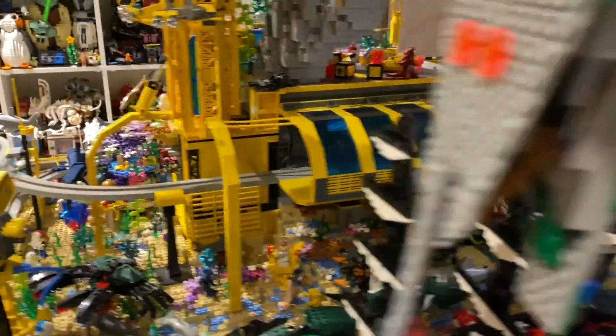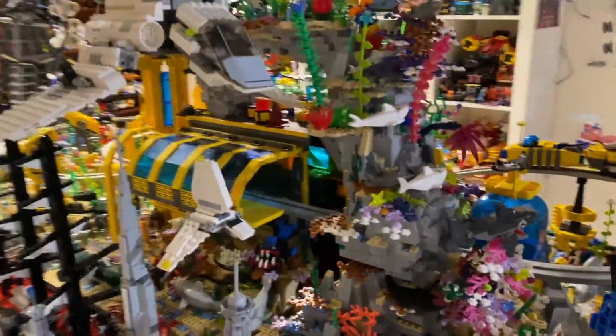And now I'll just kind of let a slideshow play or a quick video play and showcase all of the unique details, and I'll just let you enjoy the scenery.